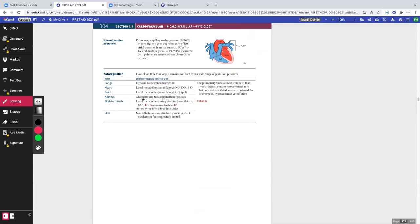Okay, let's move forward. Is everyone ready for the normal cardiac pressures? So far we are done with autoregulation. We're done with cardiac action potentials. Now let's talk about the pressures in the different chambers of the heart. We have four chambers, so four different types of pressure.